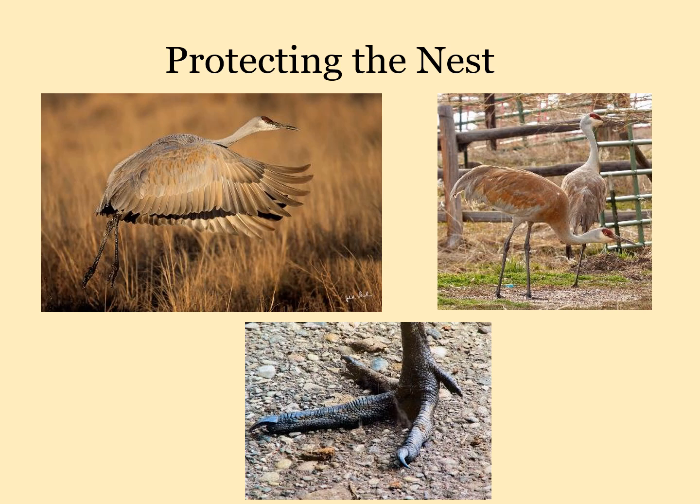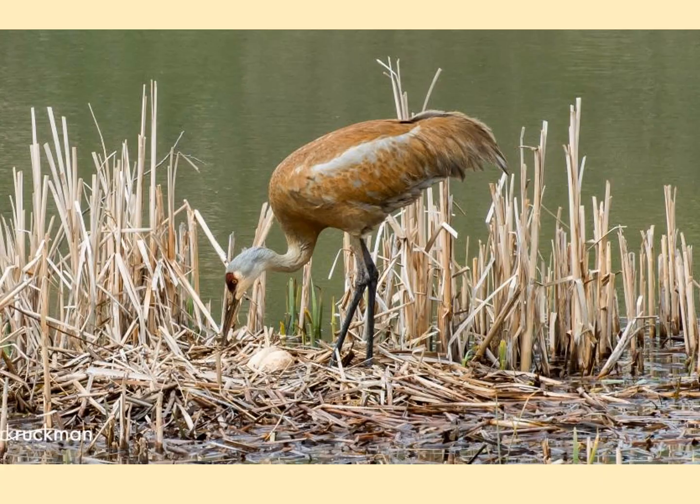Cranes will aggressively chase off predators using 3 built-in weapons. First, their wings can deliver a powerful blow. Second, their toes have razor-sharp claws. And third, their bills are dagger-like and can strike with great accuracy from as far away as 4 feet.